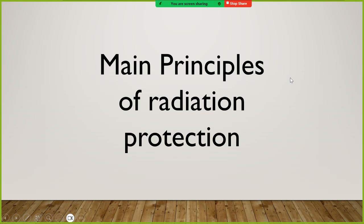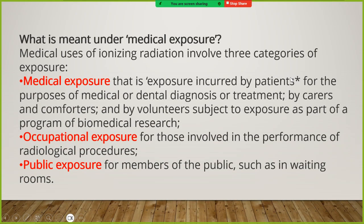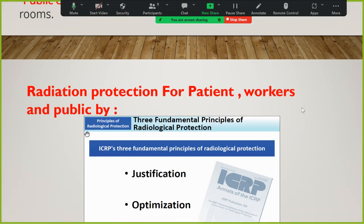So let's talk about the main principle of radiation protection. Actually, for any medical facility, we have three categories that should be protected from the radiation hazard. First one is called medical exposure. Second one is called occupational exposure. Third one is public exposure. Medical exposure contains the patient and the comforter and carer of the patient himself. Occupational exposure includes all workers working in the radiation field. And public exposure is for members of the public, such as those in waiting rooms or your colleagues working in another department. So these three main categories should be protected from radiation hazard in our facilities.